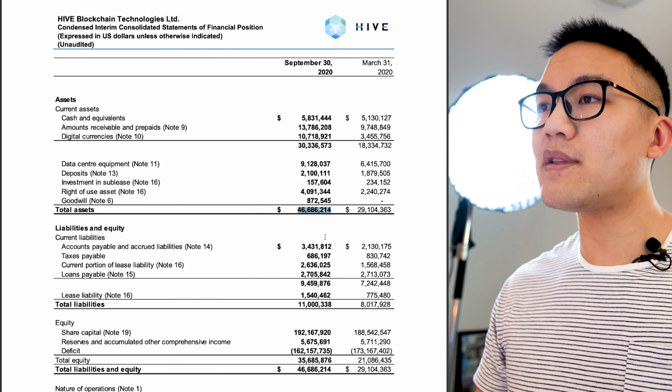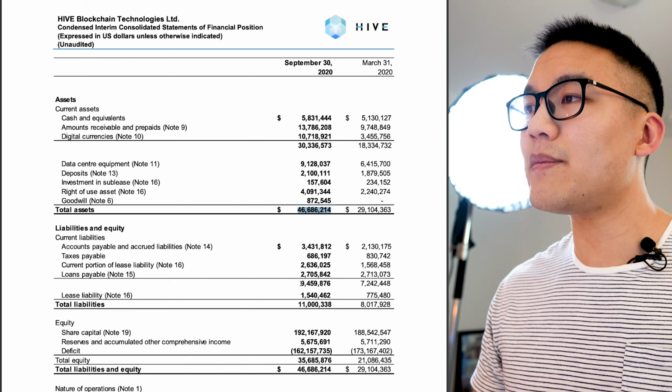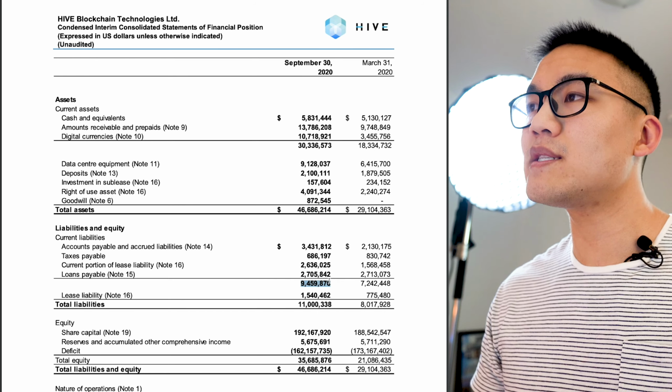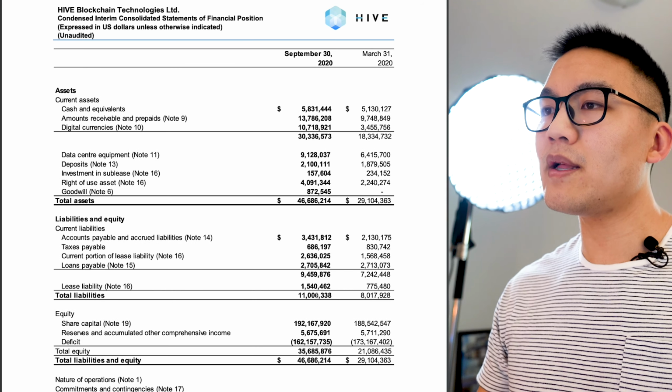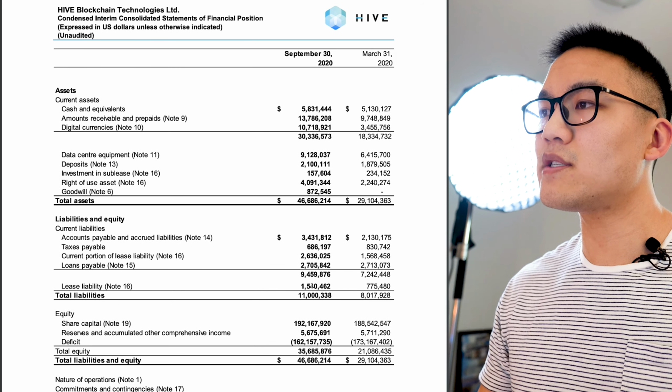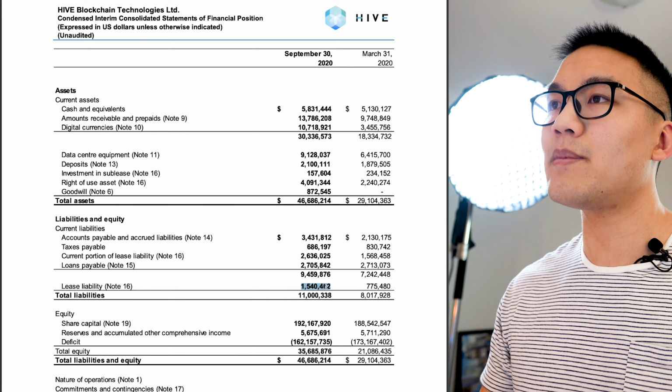And then if we move down to their liabilities, we can see that they have about $10 million in current liabilities, which should easily be able to be covered by the current assets. And for their total liabilities, there's not much extra on top of that. It's only $1.5 million in lease liabilities.